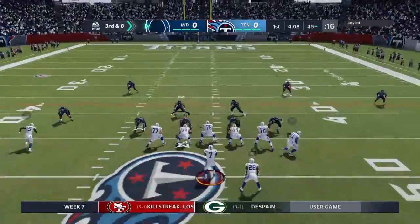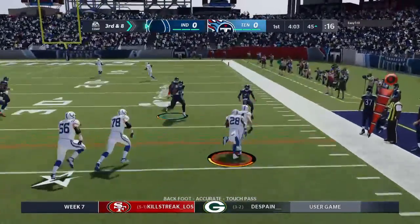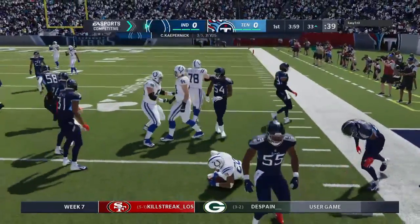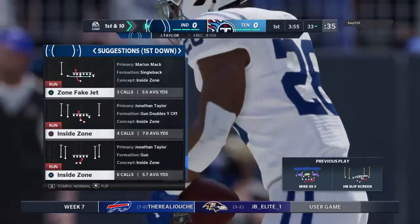This is 3rd down. Throwing now is Kaepernick. They'll set up the screen to Taylor. And he gets this inside the 35-yard line. Indianapolis moving the chains there on a gain of 12.